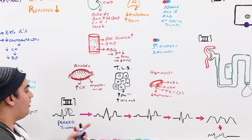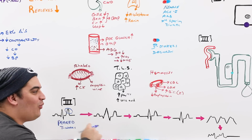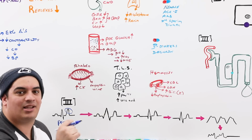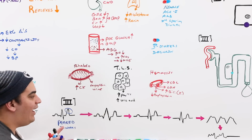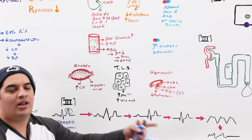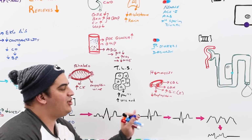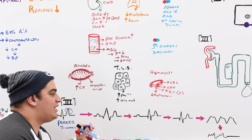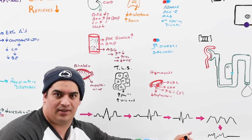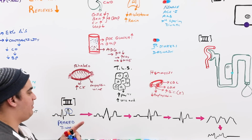Now, this is not always the case in the exams, it says this, but it's not always dependent on the concentration of potassium in the blood. You can have any of these EKG changes at different levels of potassium. In the textbook definition, it says that these kind of EKG changes occur as the potassium levels increase, but that's not always the case, okay? So just remember that in true clinical experience.